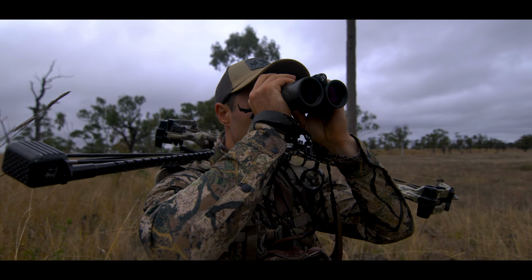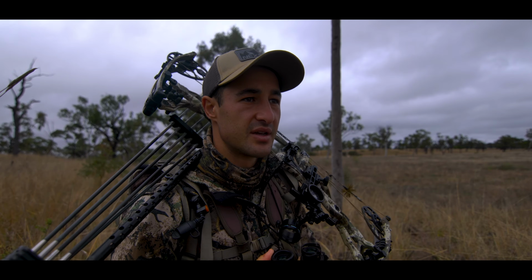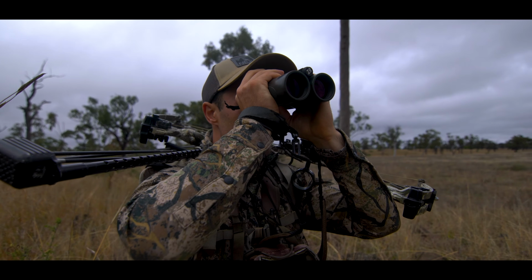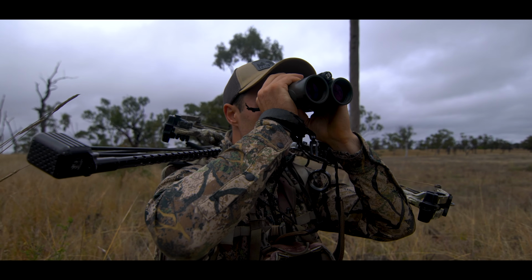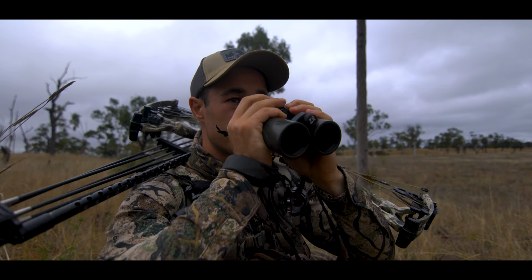I've just seen a pretty handy boar out here in that long dry grass there. There's a real big green bush that I've used as a marker but haven't seen him for a while. That wind's not great. There he is there. Yeah, he looks pretty decent. We're going to head out to him now. That wind will be cutting it pretty fine. We're going to have to move.